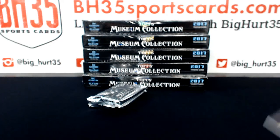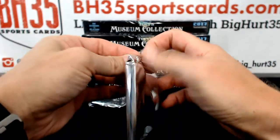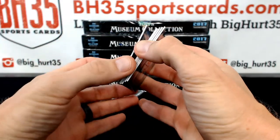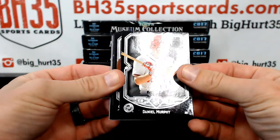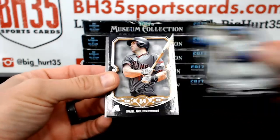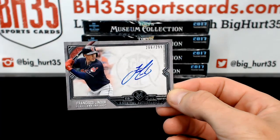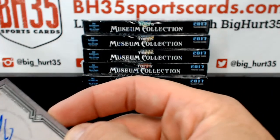Box number one. For real. Not like this, and then like this. Dalton Pompey, not even close. Daniel Murphy, wrong country, wrong color, everything. Frank Thomas, Ernie Banks. Paul Goldschmidt, bronze, and on card auto, Francisco Lindor to 299 for the Indians. Jay Rich. Boom. It's a good box.